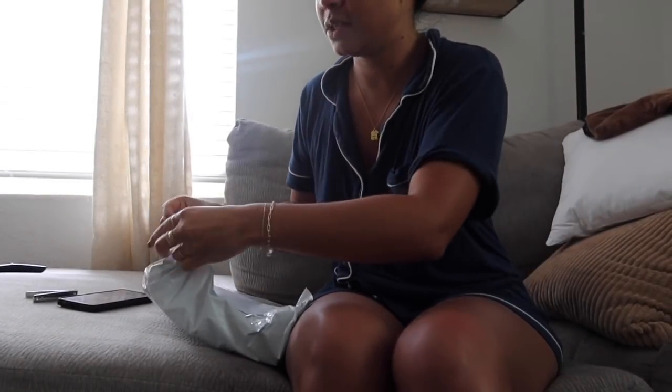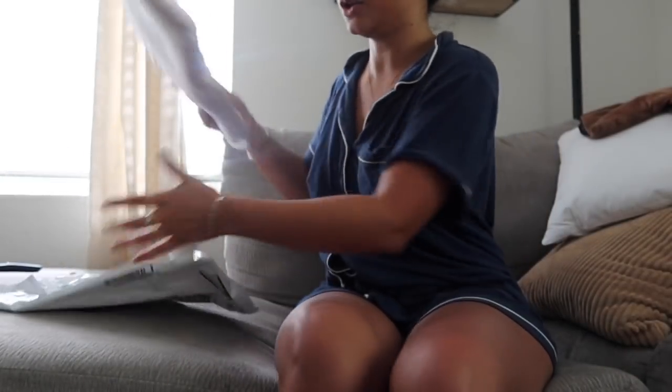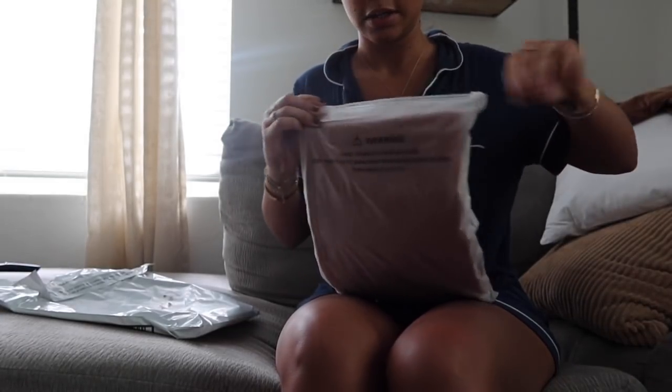I have bought so much stuff. I've basically already finished two of my sisters, my nephews. I still have some more that I have to get just because I have such a big family. But I also purchased these.